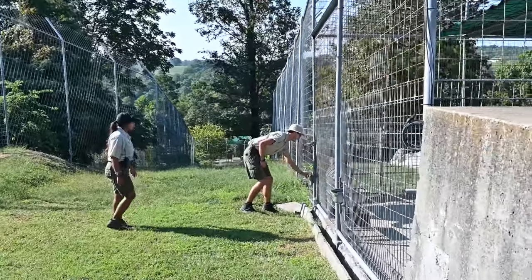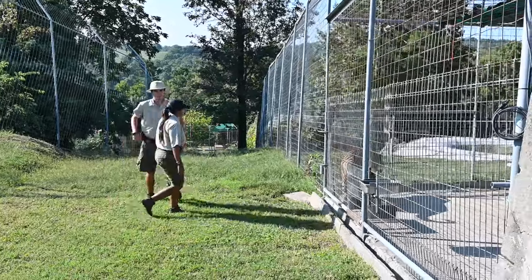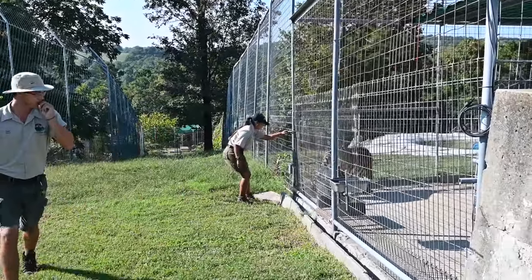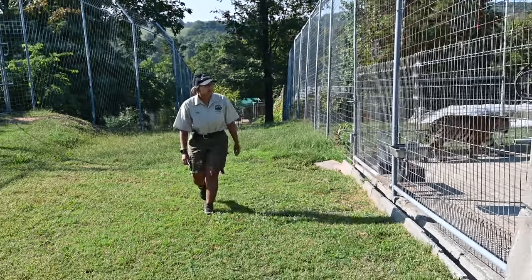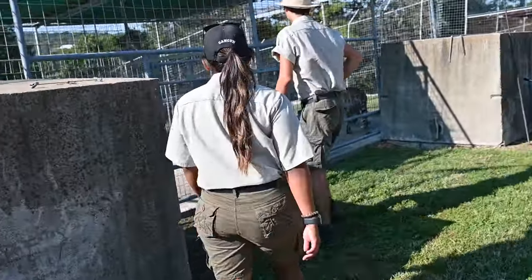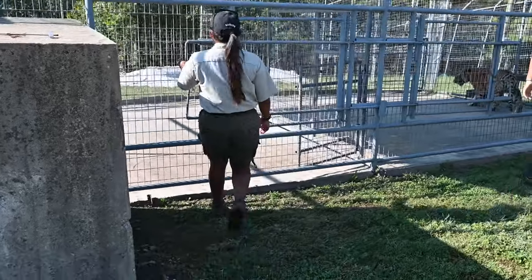First thing being done is checking all the locks. Double checking all the locks. Steps back. Checking all doors. Safety first.